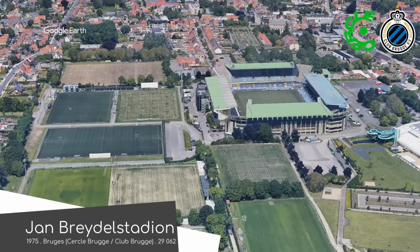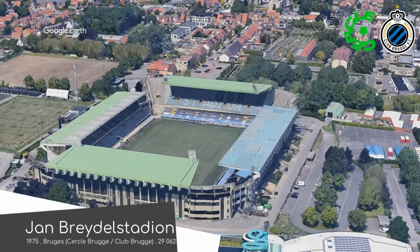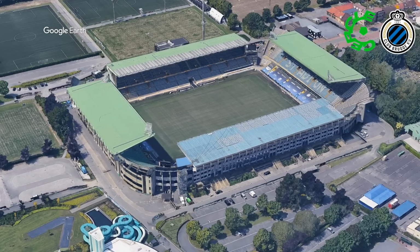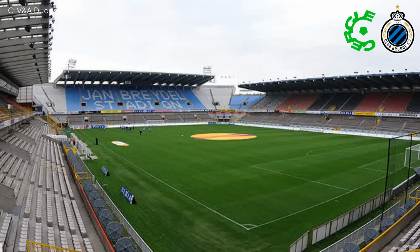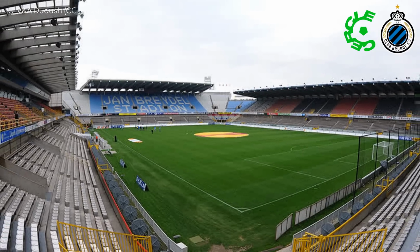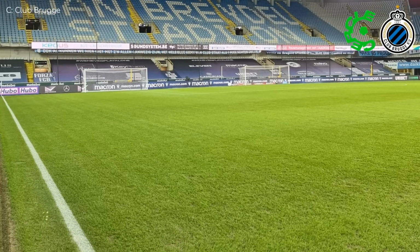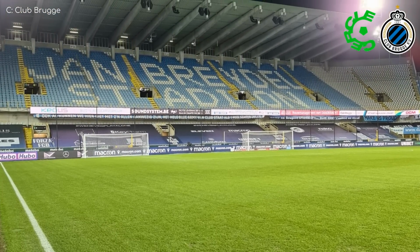Jan Breydel Stadion. Although it's one of Belgium's largest stadiums and home to one of Belgium's biggest clubs, it's far from the most impressive stadium in the league. Not terrible by any means, just a little dated. And a tad on the ugly side. Also, if you happen to be stuck sitting in one of the corners on a rainy day, it's not going to be fun. It's no surprise that Club Rouge has been waiting to build a new stadium for quite some time. For now, they're stuck sharing this with their little bros.